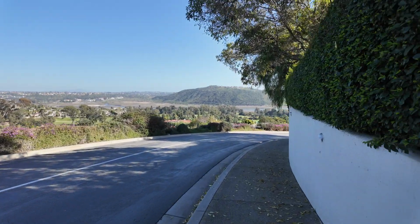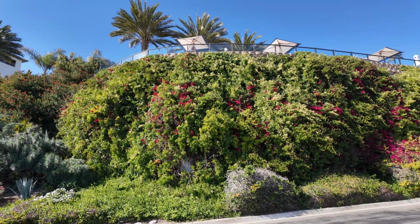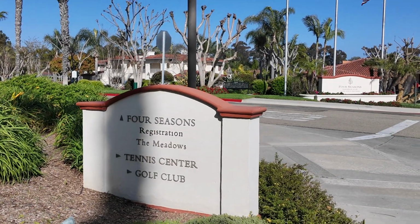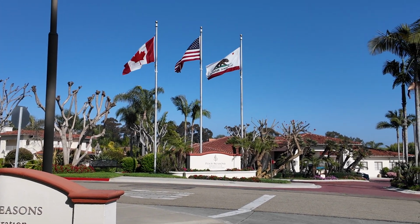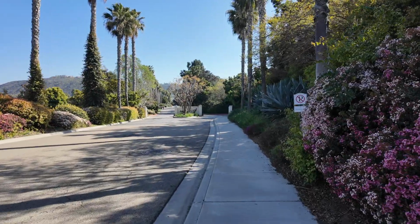So strangely, they do have a Four Seasons residence property at the bottom of the hill, and they share some of the same amenities like the golf club and the tennis club. So you can see the Four Seasons branding here still, but it's a pretty steep walk down the hill, but it's a nice walk, and they have shuttles. They can take you anywhere you'd like to go. You just tell them where you want to go.